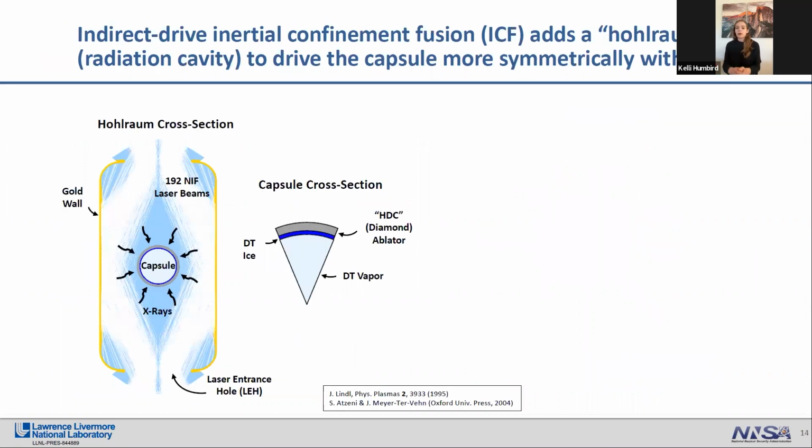So at Livermore, we focus on an approach called indirect drive ICF. We add a hohlraum, or a radiation cavity, to drive the capsule more symmetrically with X-rays. So rather than shining the laser beams directly on the capsule, we shine them into this gold cylinder called a hohlraum. There's a cross-section of the hohlraum shown on this slide. Just a little gold can. At the top and bottom, there are holes called laser entrance holes, and the 192 laser beams of the NIF go into the laser entrance holes.